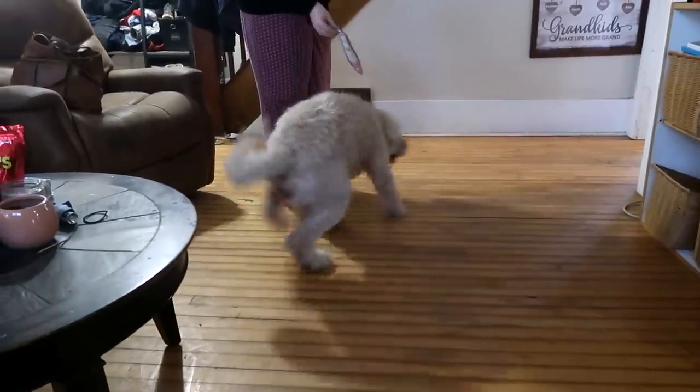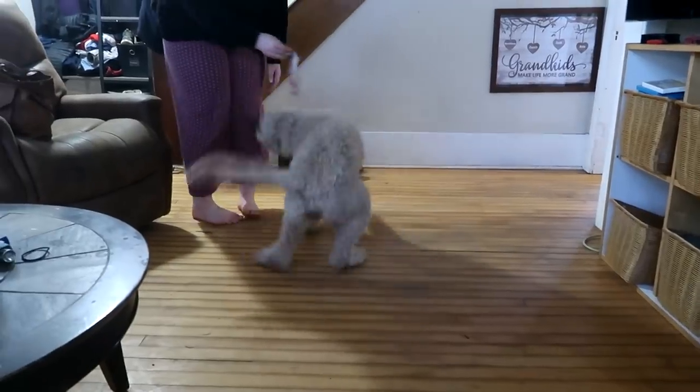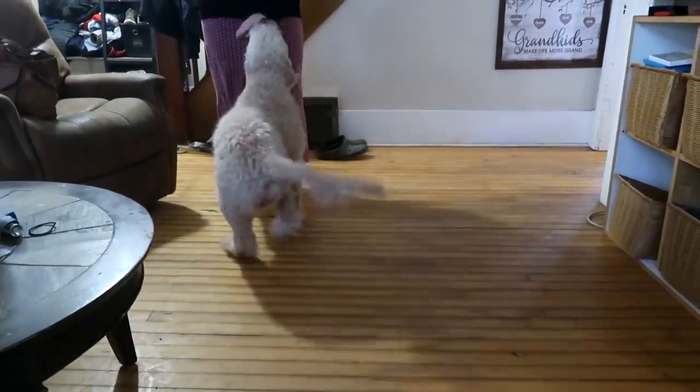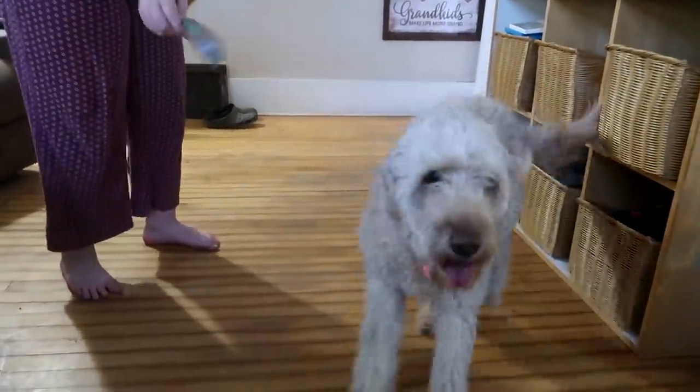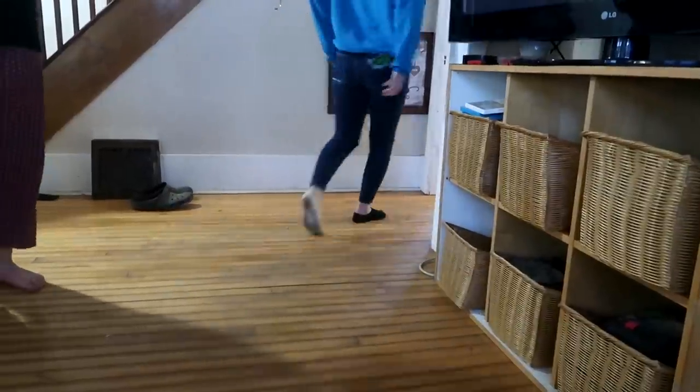Get it, Ruby! I don't even know what's happening! Get Ruby! It will only work if it's a squeaky toy. What the heck? Sit! She only likes squeaky toys. Like, is this normal for Ruby? I don't think she is normal. Get it, Ruby. Okay, wait, she's got it. Oh, she's gone. Come back over here.